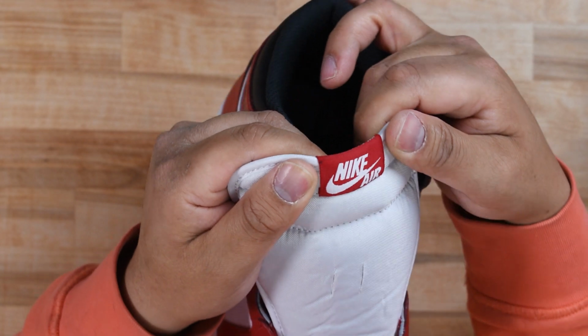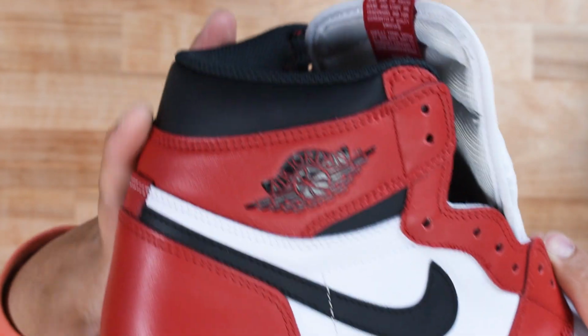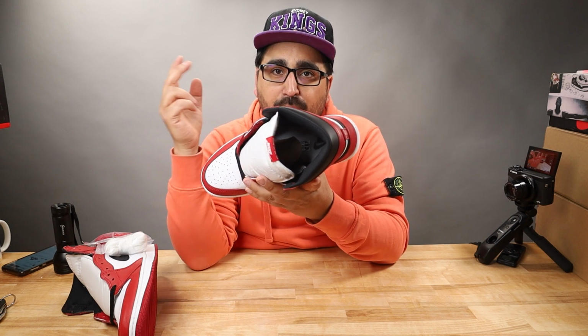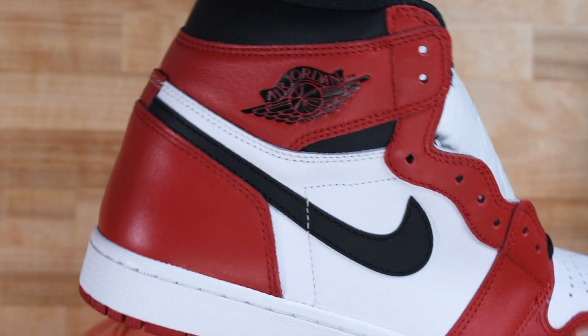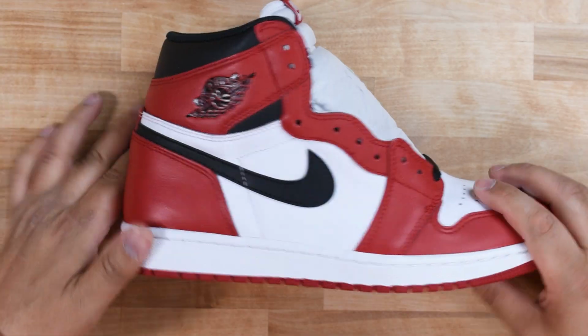There's the tongue tag. There's the wings. Now, all of these details are very common to what we know for Jordan 1s. So there's particularly nothing special about this aside from the fact that it was the first one, the main one, the main event. The shoe that is so classic, other shoes aspire to have the same kind of classicness. Classicness? Is that a thing? Is that a word? Are you a word?